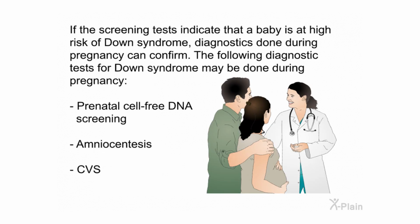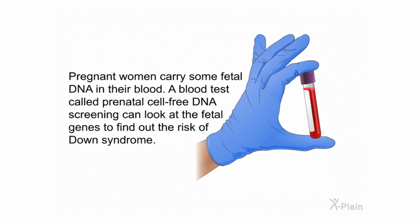If the screening tests indicate that a baby is at high risk of Down syndrome, diagnostics done during pregnancy can confirm. The following diagnostic tests for Down syndrome may be done during pregnancy: prenatal cell-free DNA screening, amniocentesis, CVS. Pregnant women carry some fetal DNA in their blood. A blood test called prenatal cell-free DNA screening can look at the fetal genes to find out the risk of Down syndrome.